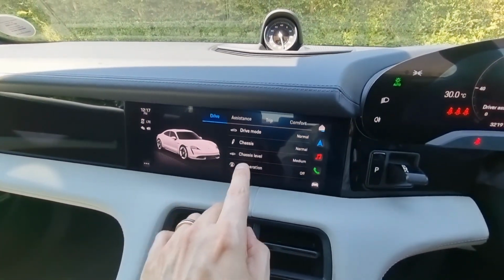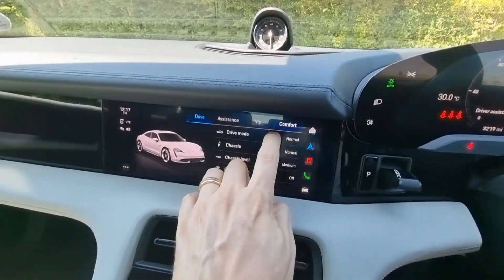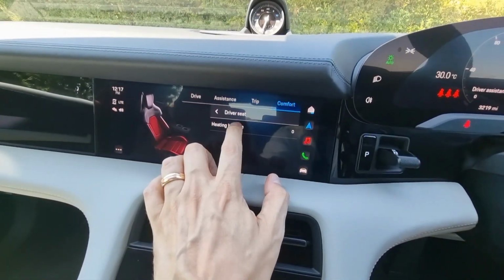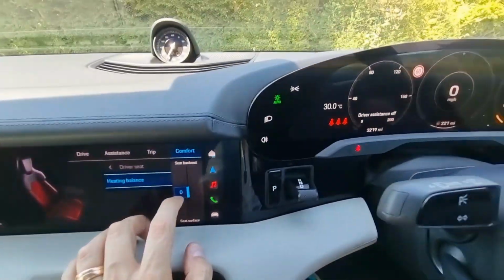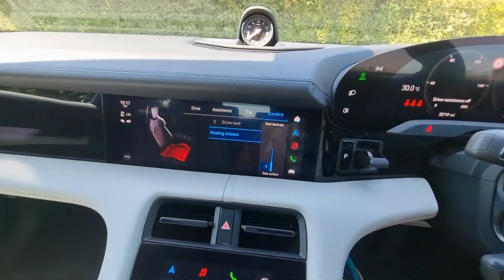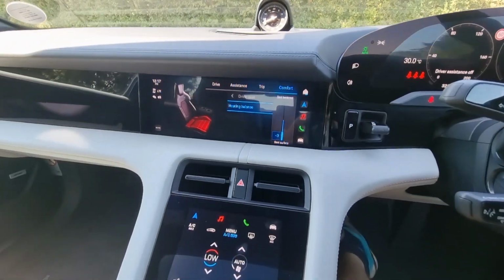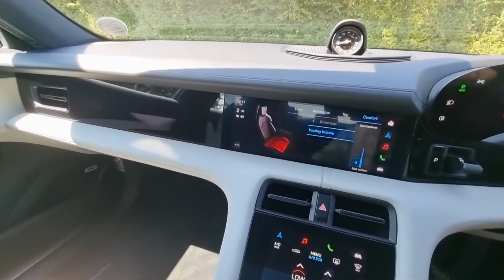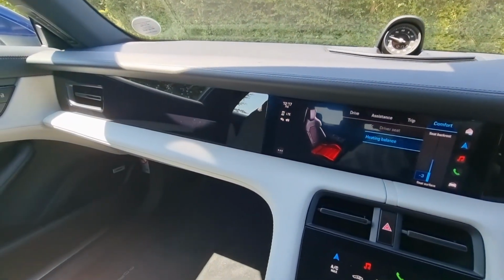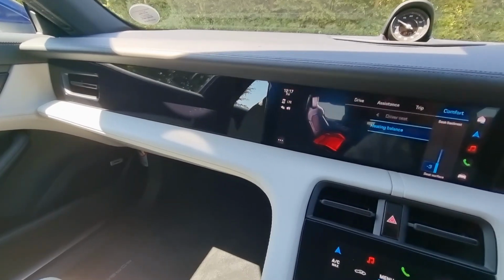As you come across the car, you can select your drive modes up here as well, and if we go into comfort, you can select the different bits for your seats. So you get the heating balance. On a day like this, as you can see, it's 30 degrees, melting a little bit. Turn that down, and that just helps cool your seats down as well, which is very useful. Now, I understand there's an optional extra that you can have, so there's a touchscreen for your passenger as well. I must admit, I didn't dive into the options menu to have a look at that.